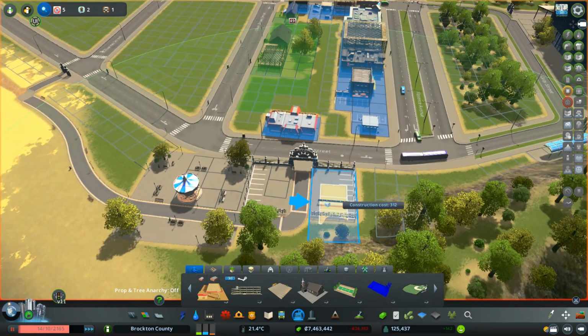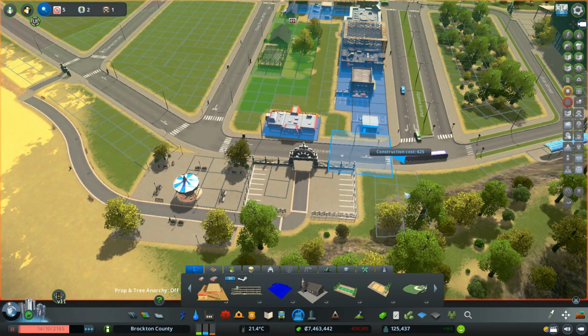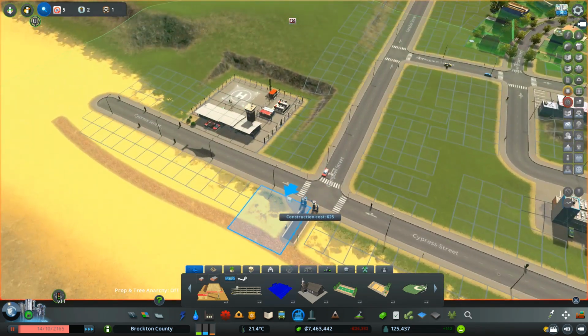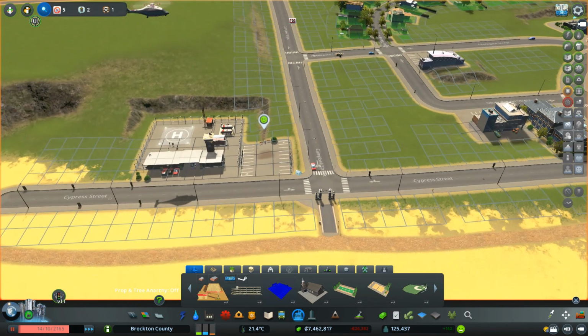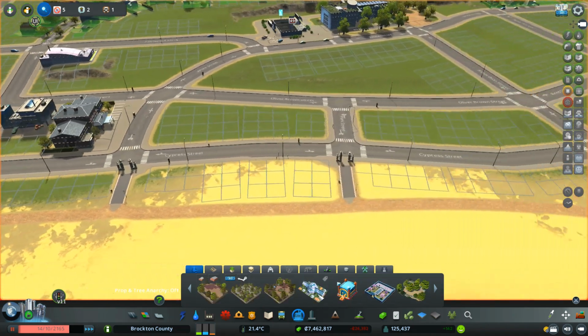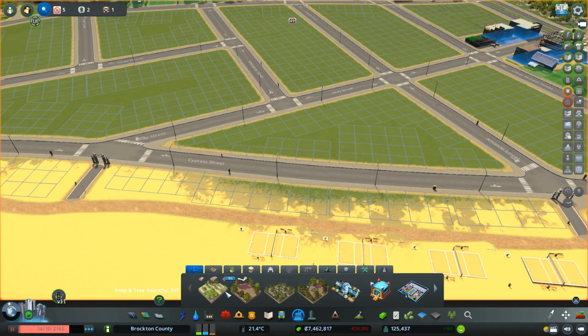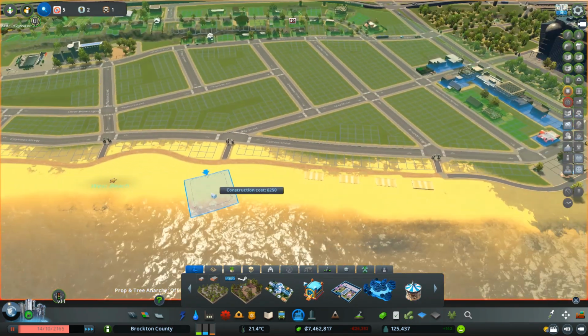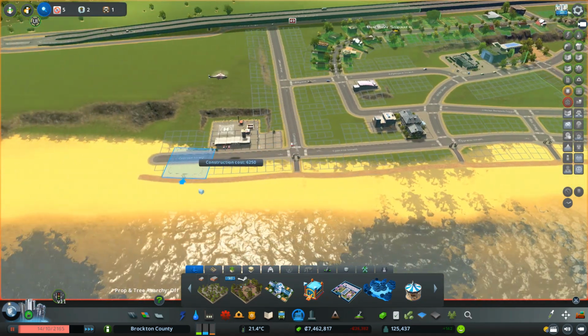Do extra parking as well. That could be useful if it would ever snap in. But maybe we do that over here or something then instead. Yeah, let's place this down over here for now. Yeah, I mean, the dog park could be interesting as well. It's a bit too big of an asset though.